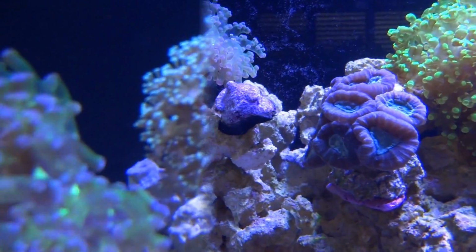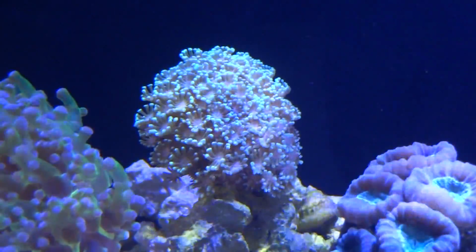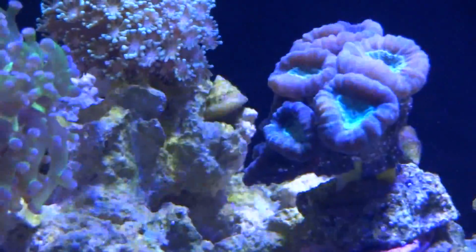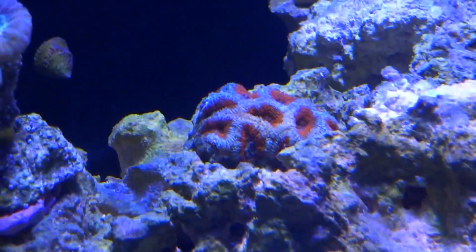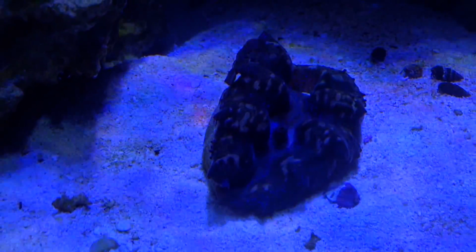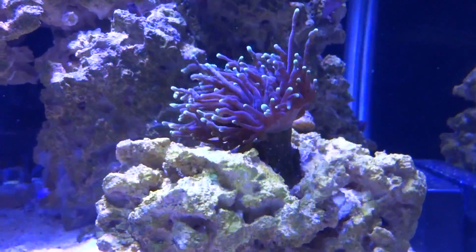Anyway, what do you guys think? And here's a branching flower pot, I believe it's called. It has some green tips on it. My candy cane is doing very well. I plan to get a red one and put it right next to it. My akins are doing well. My clam is thriving and appears to be very happy. The torch is doing well. I plan to get another one, different color, and put it next to him as well.